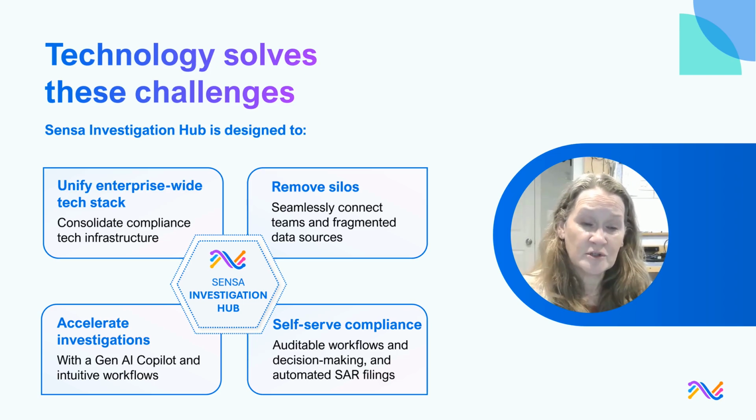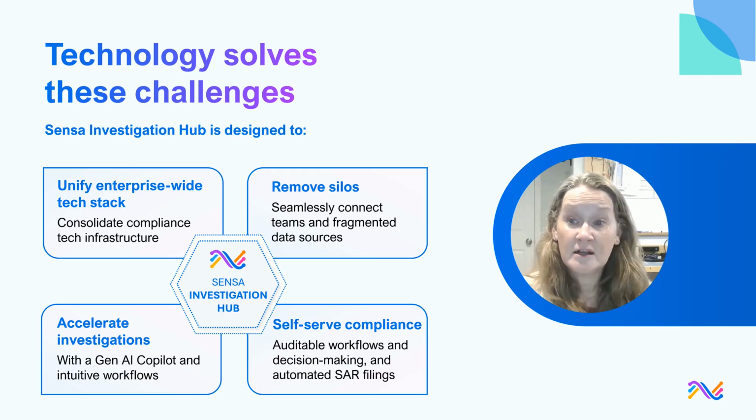Accelerating the investigations, I'm going to talk about our Gen AI Copilot and how that's going to really help from an investigator as well as from a manager standpoint. And obviously the IT team, what we have also heard is that IT teams don't want to manage multiple different technology stacks anymore. Investigation Hub can be an overlay onto third-party systems, but the Sensa platform also has a full engine program with CDD, fraud, transaction monitoring, customer screening, so you can have one technology stack as well.